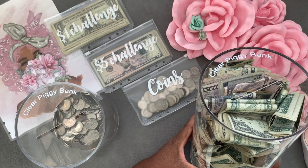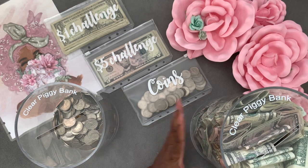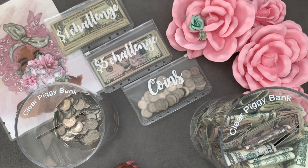Okay, so today's video is going to be the end of March stuffing of my $1, $5, and coin challenges. This is going to be a quick video, but I wanted to do it before the end of the month. I also had some more coins that I was able to confiscate from different places around the house, and some of them I was supposed to put in last time, so I'm going to do those as well. Hopefully you can hear me well. I have the fan on because it's a little warm in here.